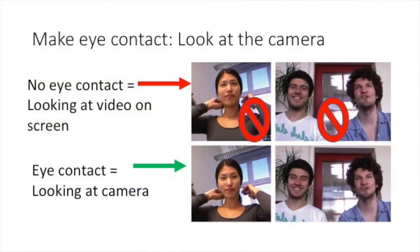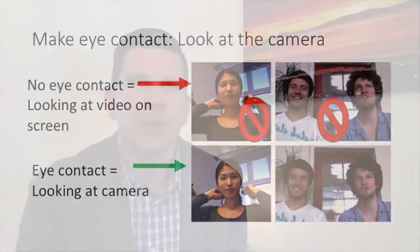So before you begin your assignments or before you begin recording video, practice looking into the camera. It's a little difficult at first, but once you get used to it, you'll notice that the overall quality of your video improves because you, the presenter, are looking directly into the camera and thus making virtual eye contact with your audience.